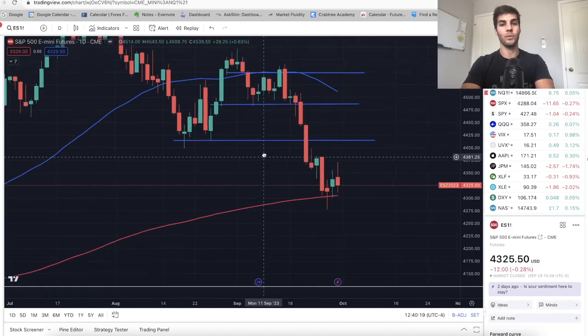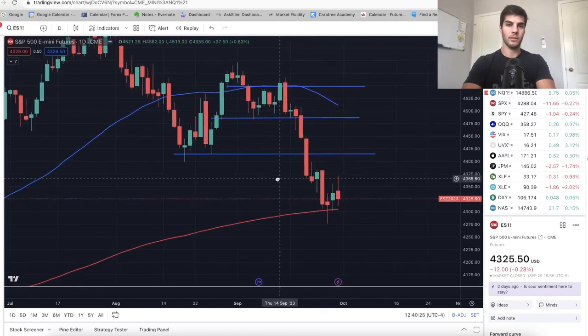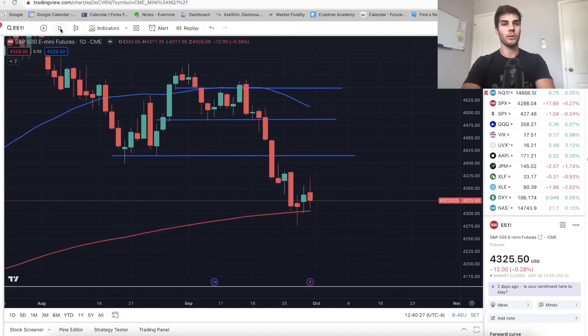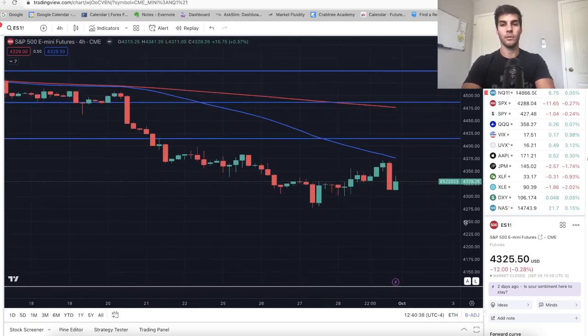So on ES, it is weaker. However, there is a lot of support here with the 200-day moving average. Now, before I go into the 200-day moving average, let's just look at the market structure. So let's go down to the 4-hour chart, because the daily is clearly bearish because we just sold off. We had a rally into resistance to the left and we got rejected. Nothing bullish there.